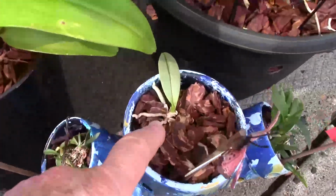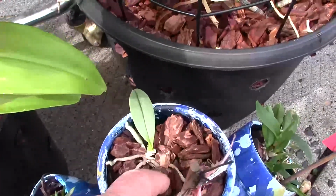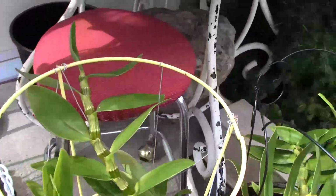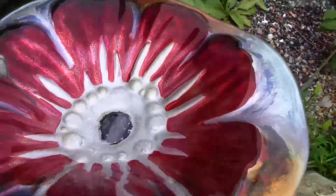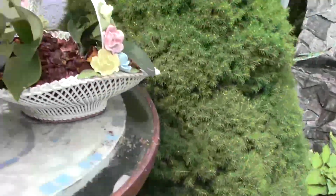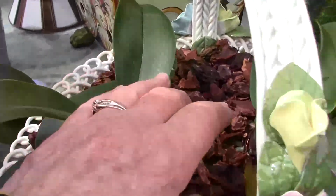Like this one, I want it to get another leaf. Its roots look good, but it needs another leaf badly. Dendrobiums are looking good. Here's a close-up of the, isn't that cute? I thought even in the house in the winter to put a little orchid in. And lots of new leaves here.